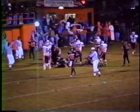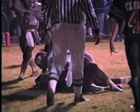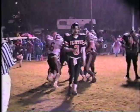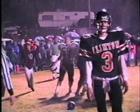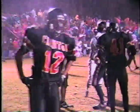Touchdown, Oak Ridge! Shaun Bohanan takes it across, and the Wildcats increase their lead over the Clinton Dragons as Shaun Bohanan has his third touchdown of the night as the rain continues to fall here. It's 24-12, 14.2 seconds to play, and the Dragons will lose their fourth game of the year.